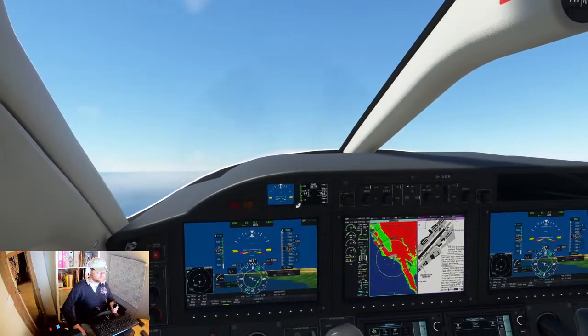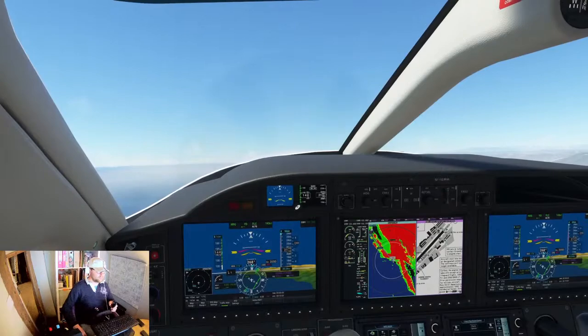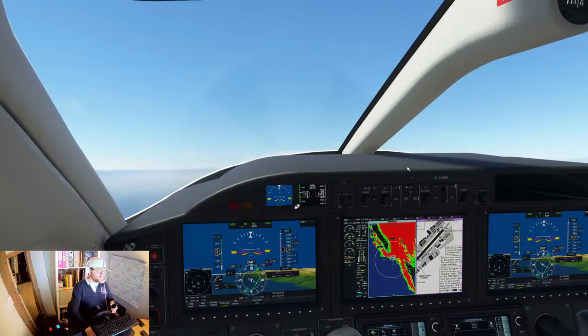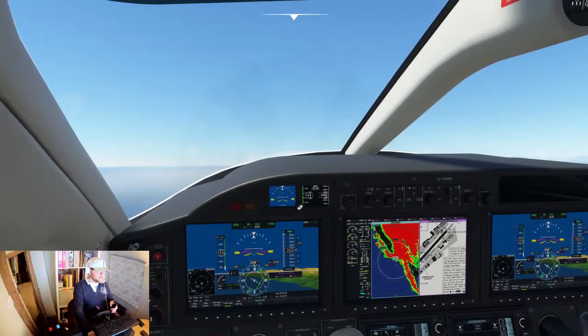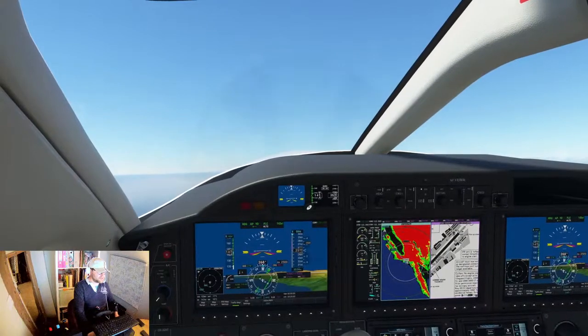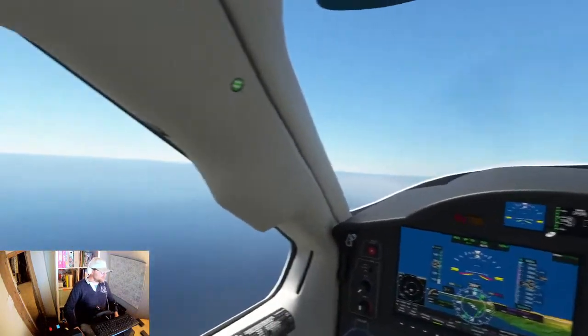I'm sorry, Marion, 1226, can you repeat that? Climb and maintain flight level 280. 1226, you requested 2-0-0, is that right? I'm sorry, yes, you did. Let's get the autopilot on at this stage. 2-0-0, 1226. Which will just take us all the way up to 5,000 feet.